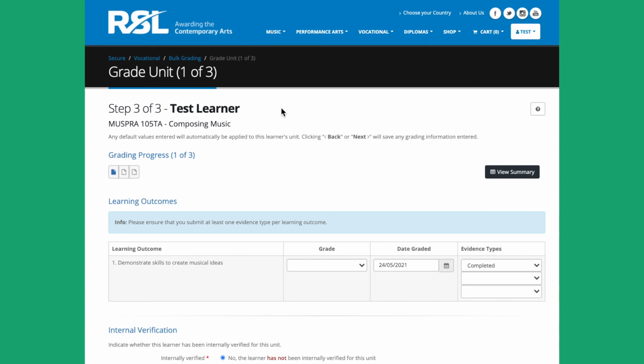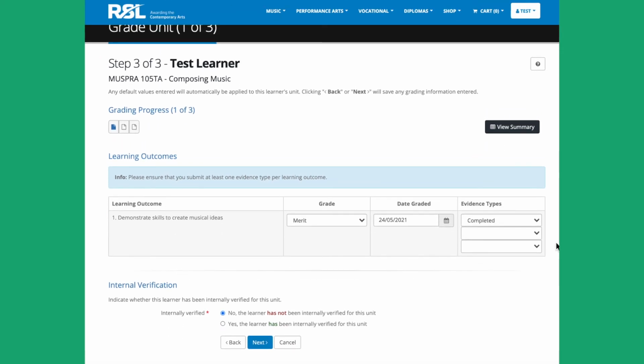Here, you will need to provide a grade for each outcome and the date graded. You must select at least one evidence type per learning outcome. It is vitally important that the correct categories are selected, as this will impact the quality assurance processes for your centre. If you are grading internally assessed units, please indicate whether the learner has been internally verified for the unit. Again, select Next to continue grading learners as per the last two steps.